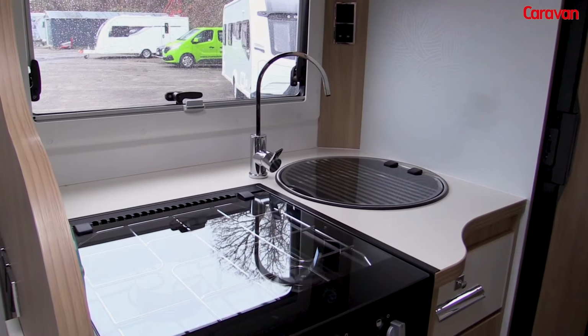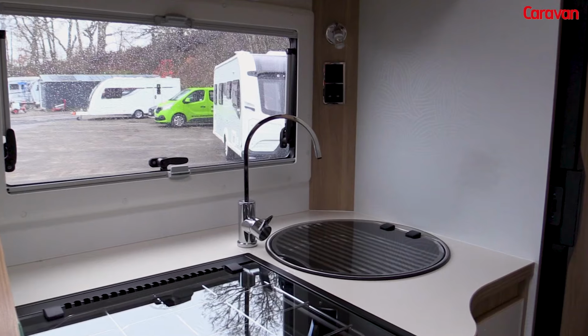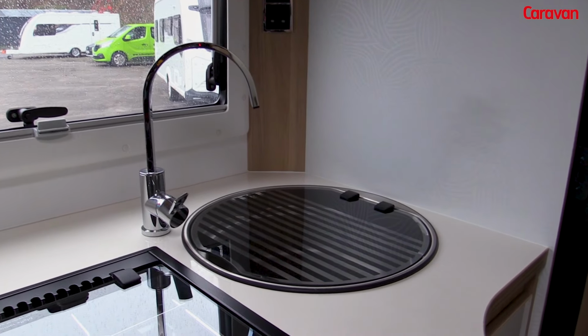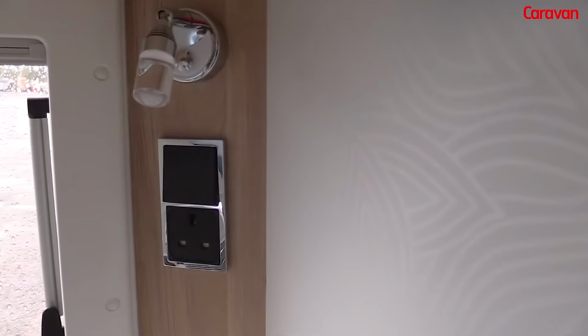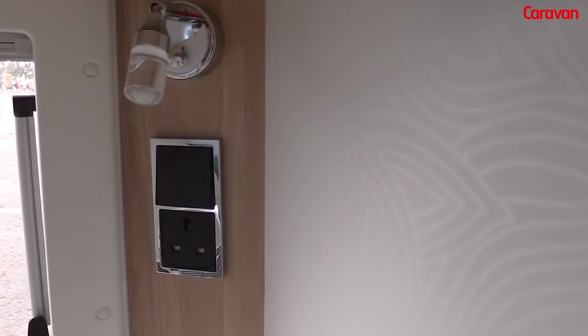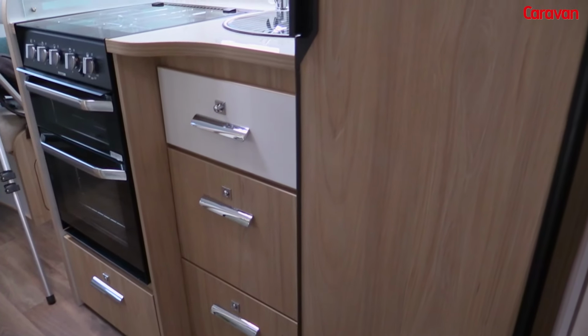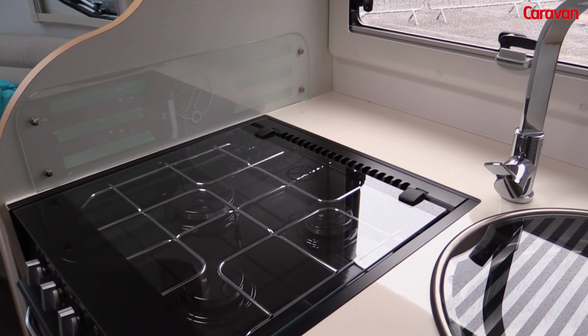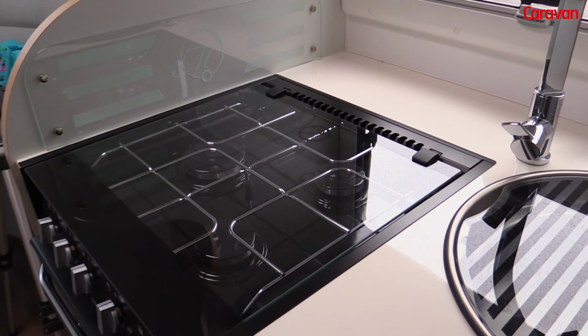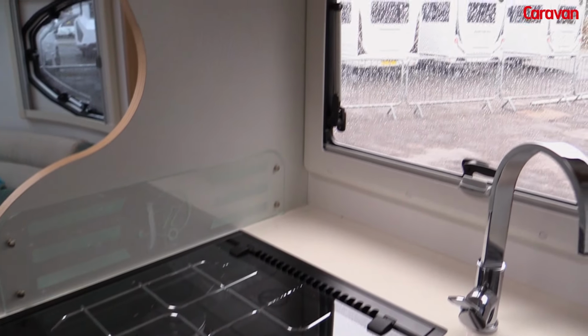And staying with the kitchen, this glass lid covers a stainless steel sink. And with the glass lid down, you can use it as a chopping board. It's really cool. Again, a wall socket conveniently above has a further spotlight. And if that's not enough, there's more storage below, offering 3 drawers with a further 2 cupboards. And of course, no kitchen would be complete without a 3-burner gas hob with oven and grill.